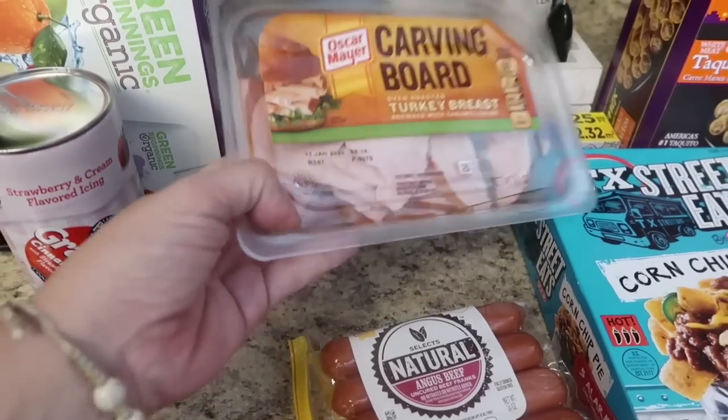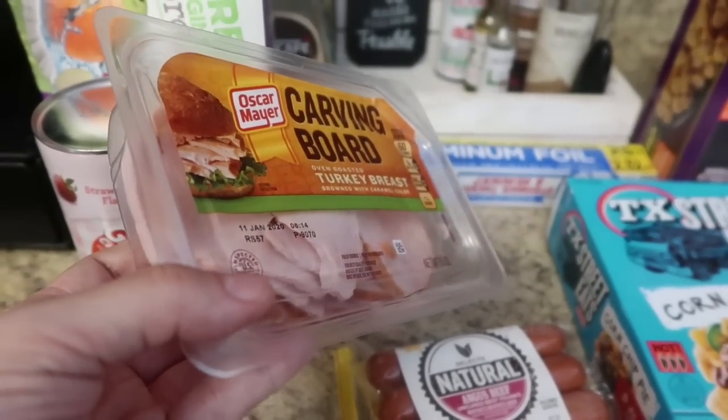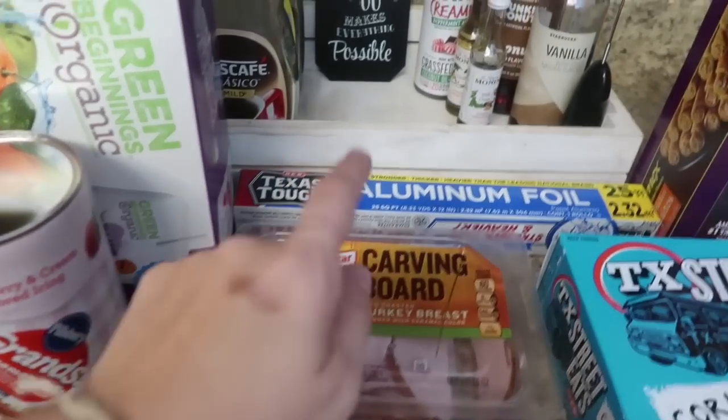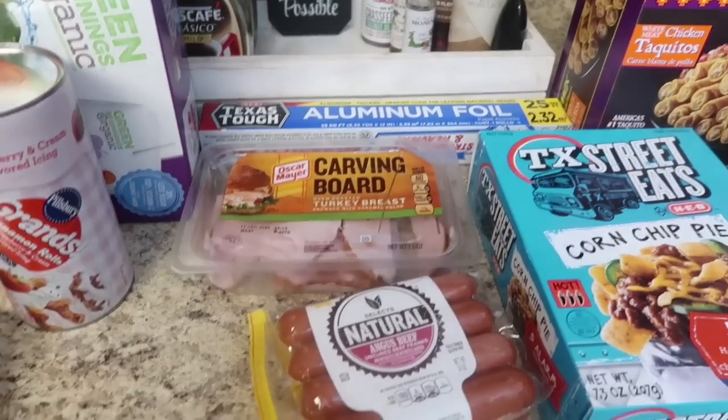It's called the Oscar Mayer carving board. So you can see, if you look down there, it's like thick pieces of turkey, not cold cut meat. You can even kind of see in the picture the difference. So this should work for me for what I need for the pot pie. I got aluminum foil. This was the better deal at H-E-B than Walmart, believe it or not.